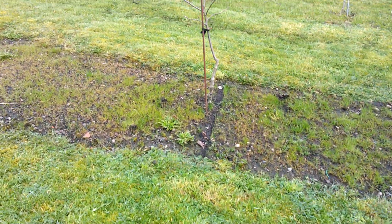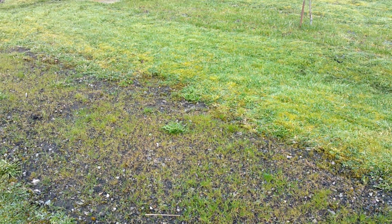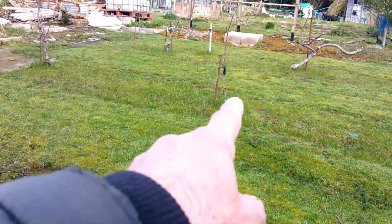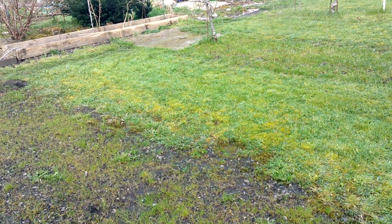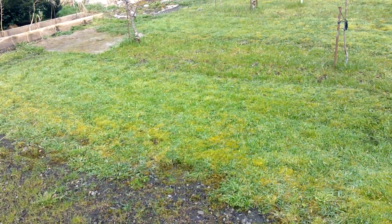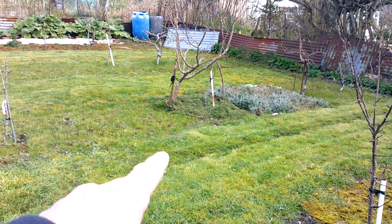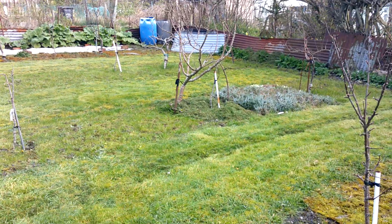I've got a battery powered strimmer. I've got the battery on charge. It's just to go around the trees where I couldn't get close enough with a mower. You can see I've given it its first cut yesterday. I couldn't believe how much the grass had grown. It's incredible really. I've dumped quite a lot just on that bare ground there, just to stop weeds growing really.